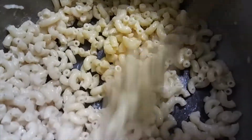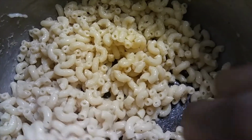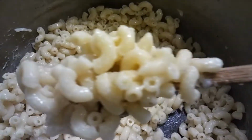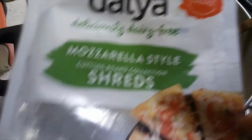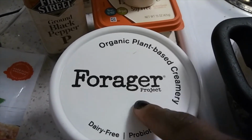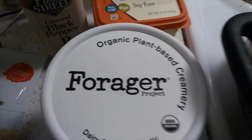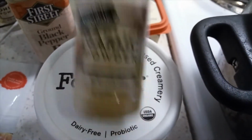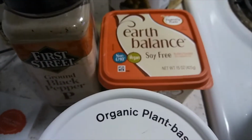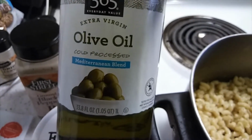Dinner was like a mishmash. I had some rice noodles, I think, or maybe some gluten-free pasta, I don't know. My daughter had some gluten-free spaghetti, and then my son wanted mac and cheese. I didn't have my usual mac and cheese ingredients, so I just sort of put this together. I had about a tablespoon of that Daya mozzarella, and then I added it in with all these ingredients, and they said it was so good. This macaroni is not gluten-free, so I did not try it, but they loved it, ate it up.